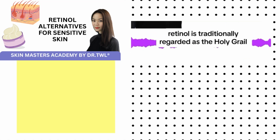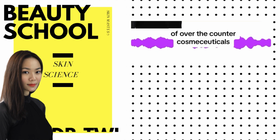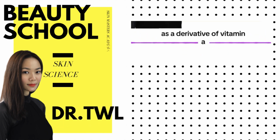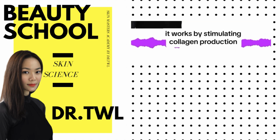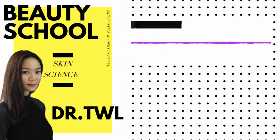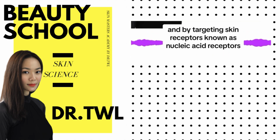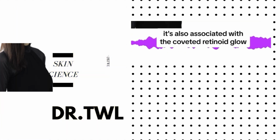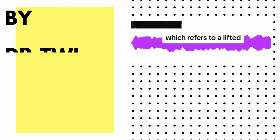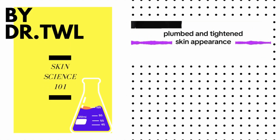Retinol is traditionally regarded as the holy grail of over-the-counter cosmeceuticals. As a derivative of vitamin A, it works by stimulating collagen production and by targeting skin receptors known as nucleic acid receptors. It's also associated with the coveted retinoid glow, which refers to a lifted, plumped, and tightened skin appearance.